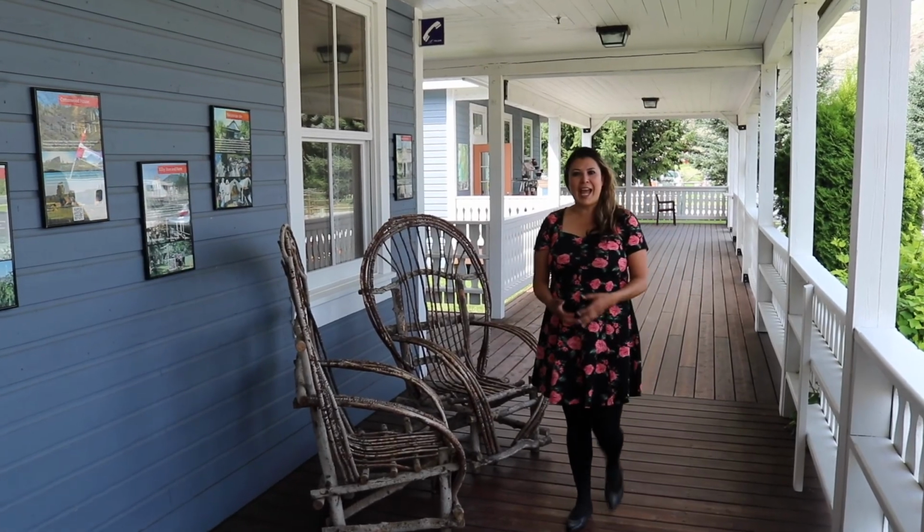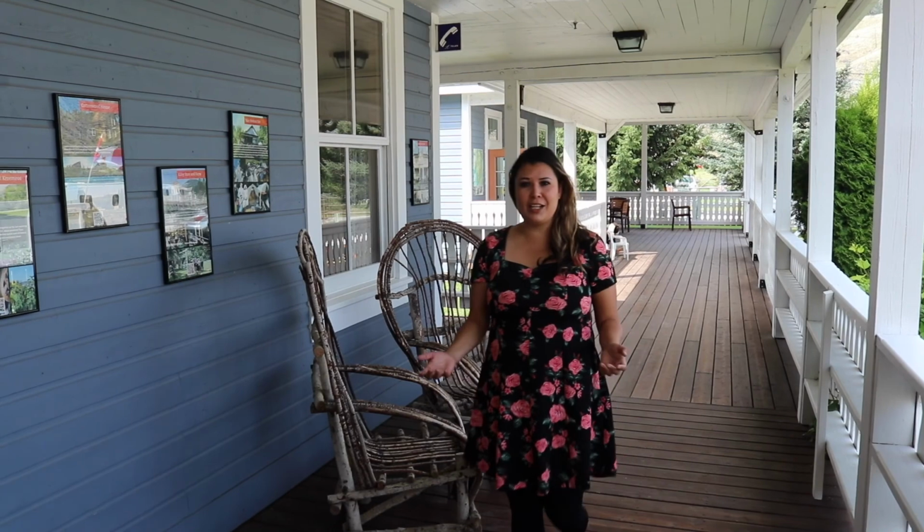The historic Hat Creek Ranch is located on one of the original Cariboo wagon roads and is still accessible by the public.